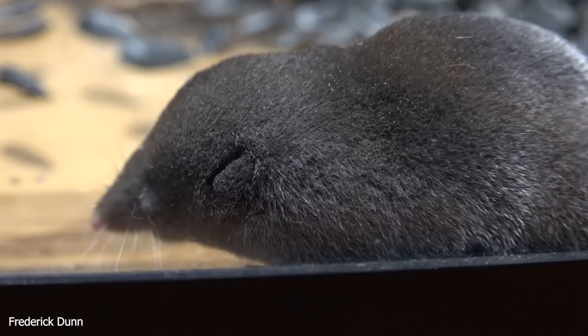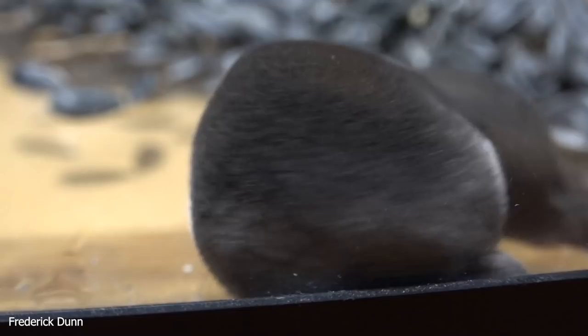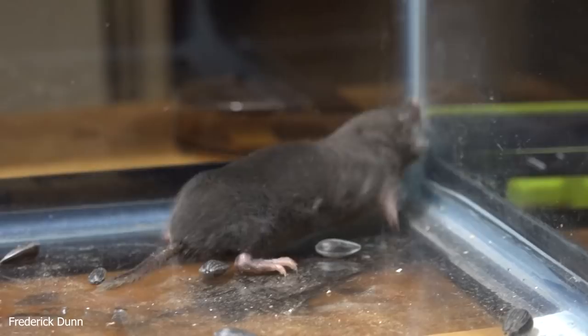See that liquid that's coming out just under his nose right there? Saliva. So when it bites, just like a Gila monster, the Mexican beaded lizard, for example, they bite and chew to push the venom into the skin of the prey, or if they're being defensive, which this little guy right now is probably feeling defensive, they want to get that venom into you.